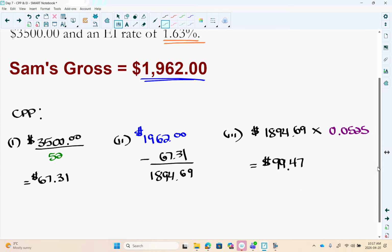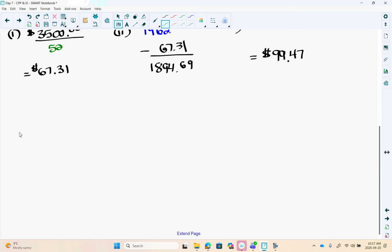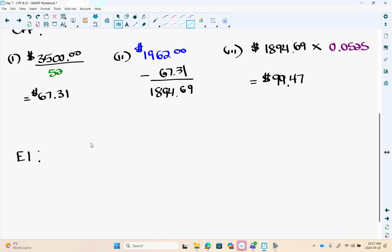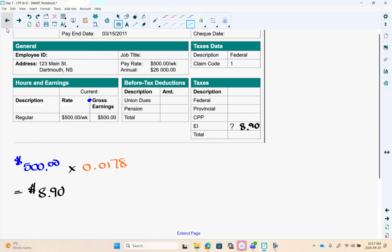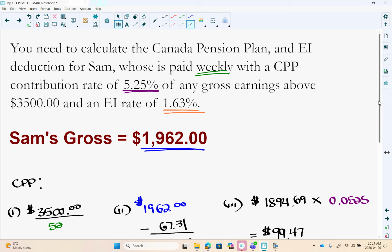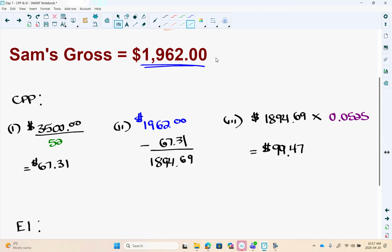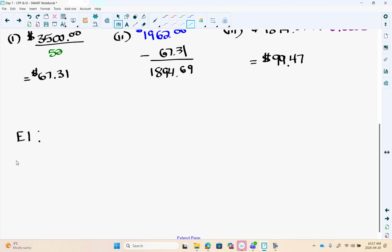How do I figure out the EI contribution or the EI deduction? Which number do I start with? Look at my last example. What did I start with? 500. What was the $500? The gross earnings. Okay. So what are the gross earnings for Sam? That figure right there, $1,962.